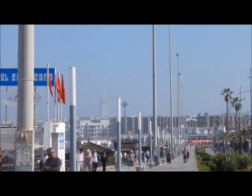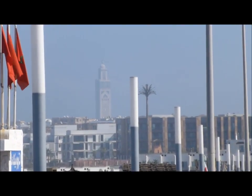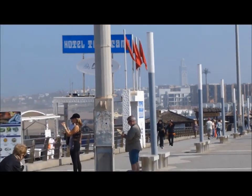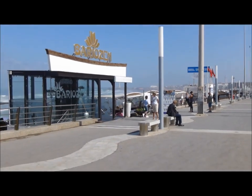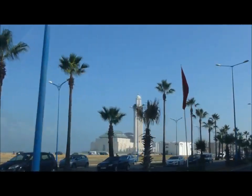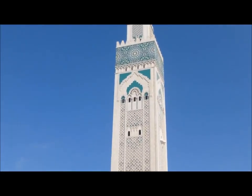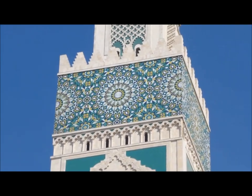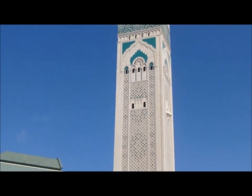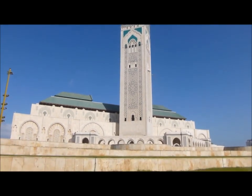Off in the distance, see the minaret from the Hassan II Mosque, second largest mosque in the world. The minaret is 656 feet tall. Okay, we're a little closer. Get to see some of the detail at the top. And it's Friday, so the white flag is out and calling everyone to worship.